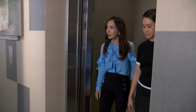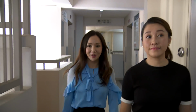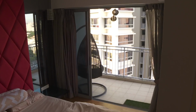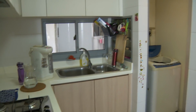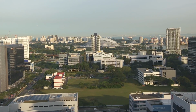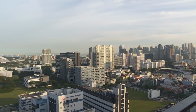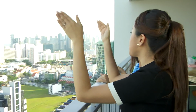Sarah Chong is a property agent who recently closed a million-dollar deal at City View in Boon Keng. Let's see what it is about this flat that costs $1 million. Located on the 35th floor, this 5-room flat was able to fetch $1.1 million, thanks largely to this. So this is why they call it the City View. You have the river view, then Marina Bay Sands will be on your right. On National Day, you can see the fireworks right here. So this is what they call the million-dollar view.